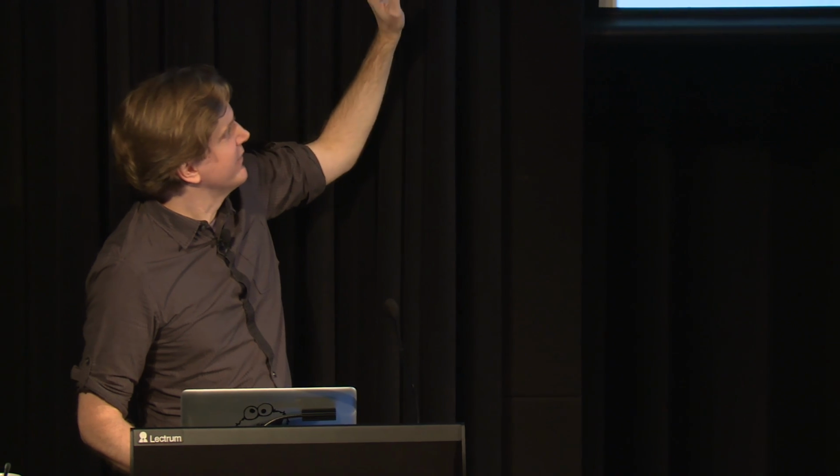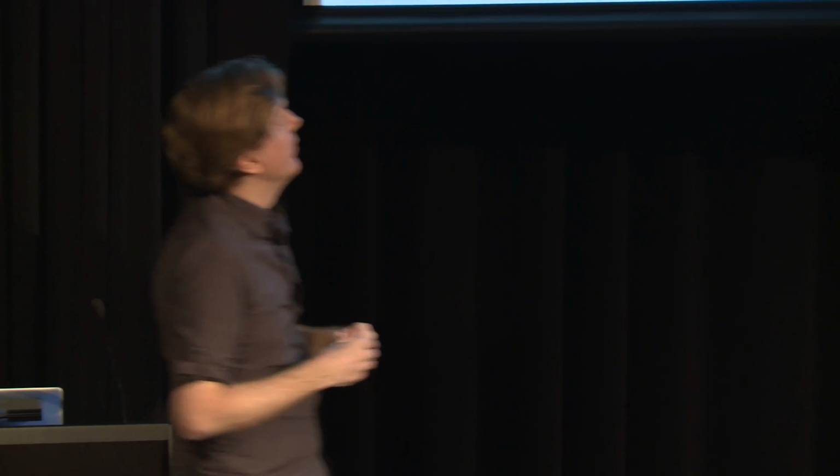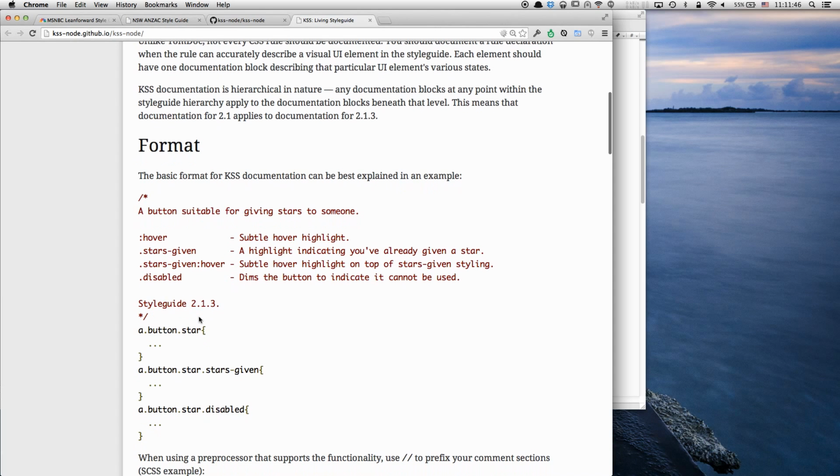This is close enough. But basically, you specify, there's a missing heading here. So you specify the name of the component, and then a brief description of it, how the component looks when you hover over it, or whether you alter it using some JavaScript, the states of it. And then you just tell it what section of the style guide you want to put this documentation into. It's very easy. I mean, that's the whole thing.